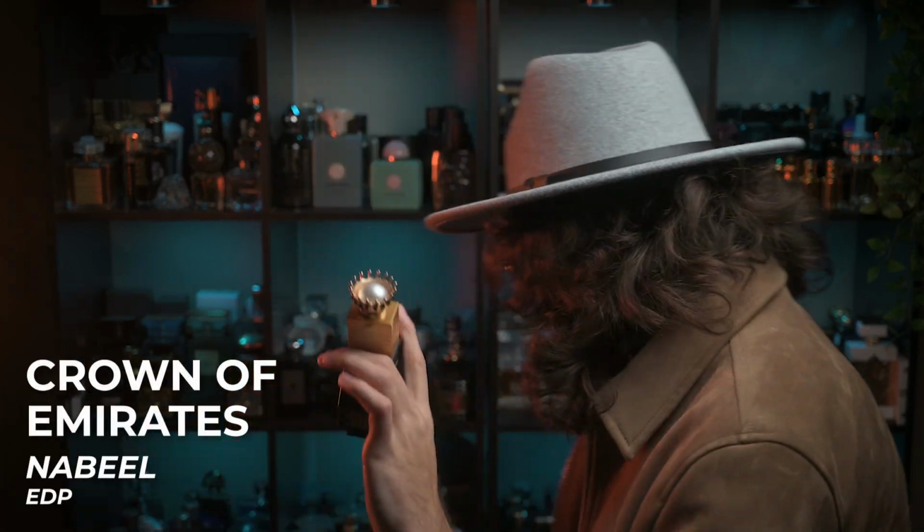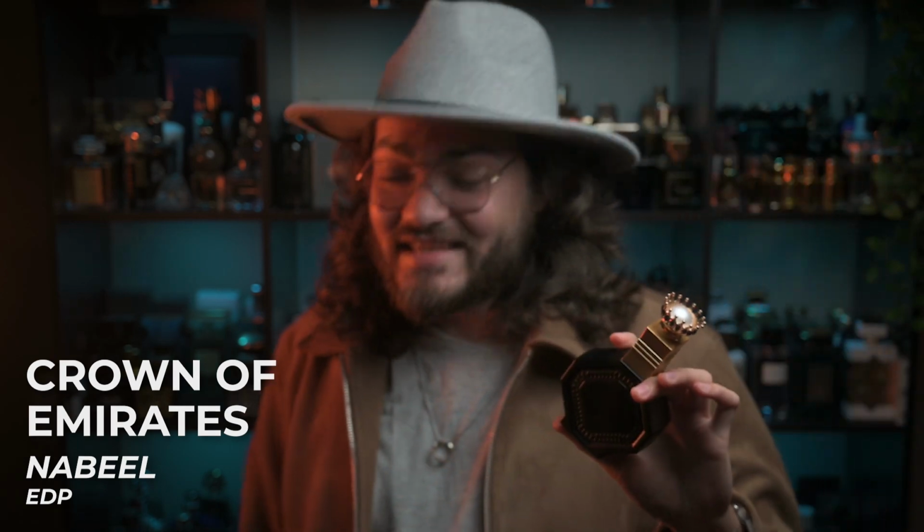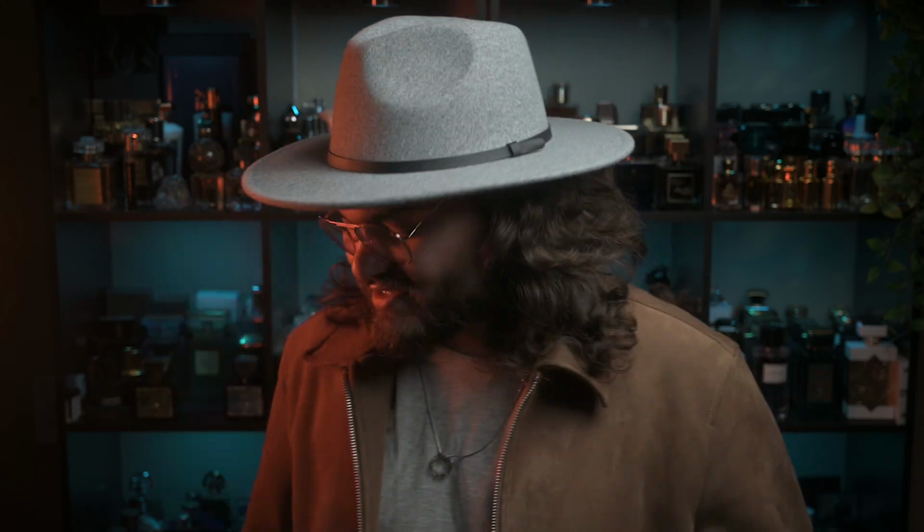This next fragrance is from a Middle Eastern house, and technically it's not niche, but it is owned by the same company that owns the Spirit of Dubai. So this is Nabeel's Crown of Emirates. So Nabeel makes some of these fragrances that are basically the same thing as the Spirit of Dubai. So this one is Nabeel's Earth, and it smells just like the Spirit of Dubai Turath, which is just fantastic.